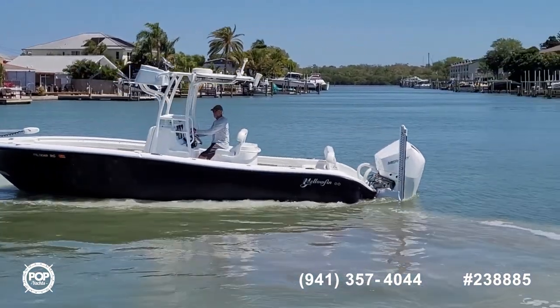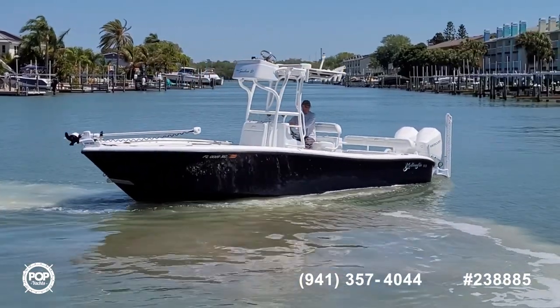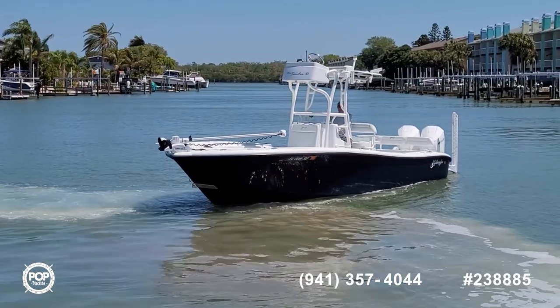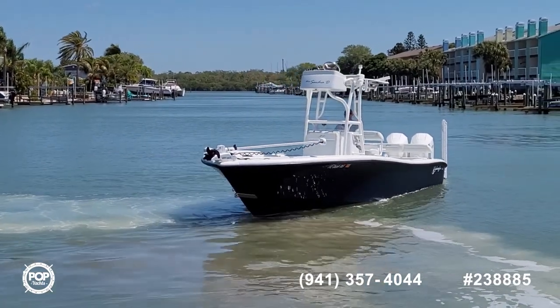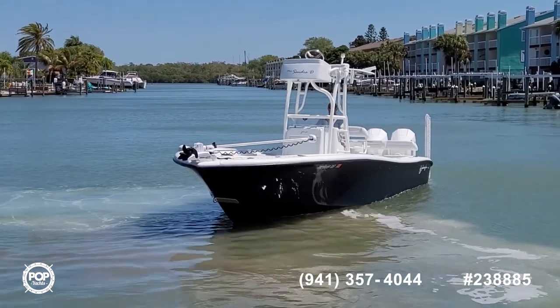Beautiful navy blue hull, powerful motors, top end of 62, sweet spot cruising's right at 36 miles an hour, getting just over 3 miles to the gallon.